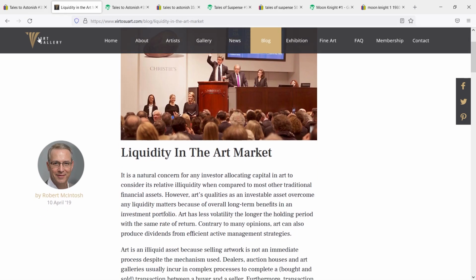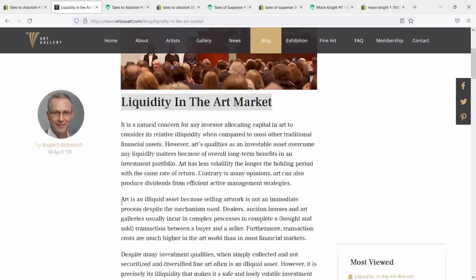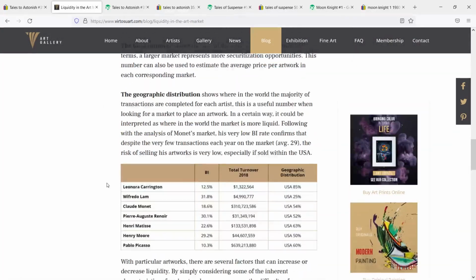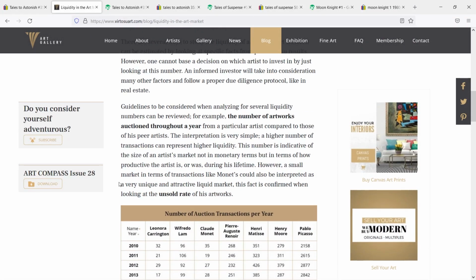So this is an article on the art gallery by this guy, Robert McIntosh. That's not really too important, but the title of the article is Liquidity in the Art Market. And if we just go down here, there's a couple things that I want to point out. He's talking about how do we evaluate if a certain piece of art is actually being highly valued in the market, or how do we evaluate if a certain piece of art is actually going down in value.